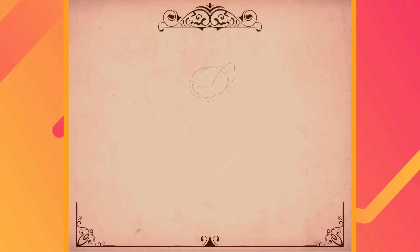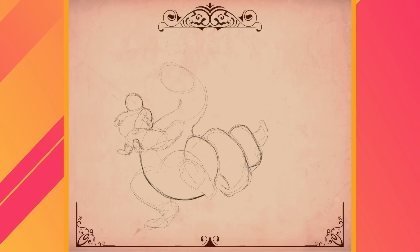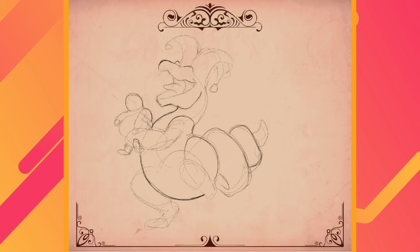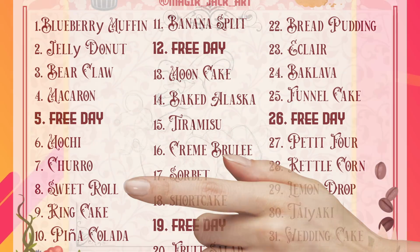Now, I know what a lot of you are thinking. Does Day 9's prompt say ring cake or king cake? The font does make that K look a lot like an R, but to be fair, there is a capital R directly above this prompt.